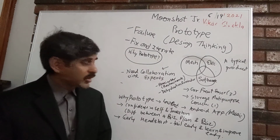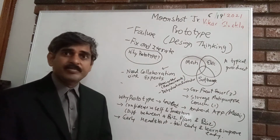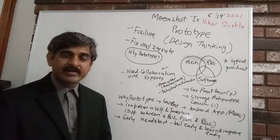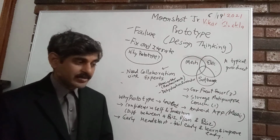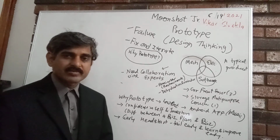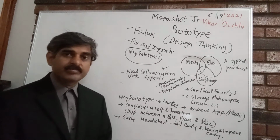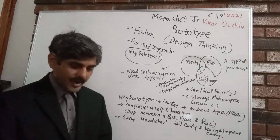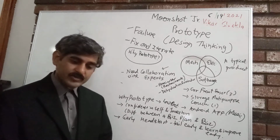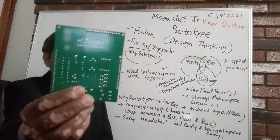So some of our own products are, I have 11 different, actually more than 11 when I started working with my students at Moonshot Junior, maybe like 15 or even more, or 20 different products that are either on the Kickstarter or at Amazon, or they are in pipeline. One of the things, for example, we started with the design of this Moonshot Junior embedded learner board.